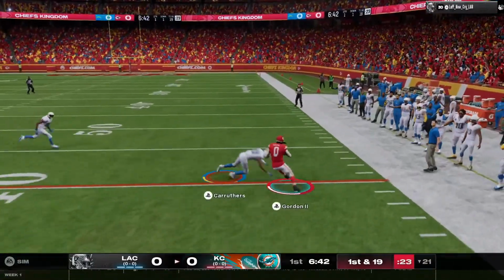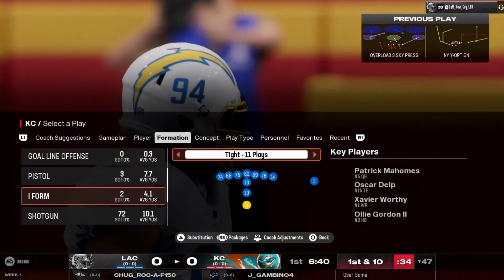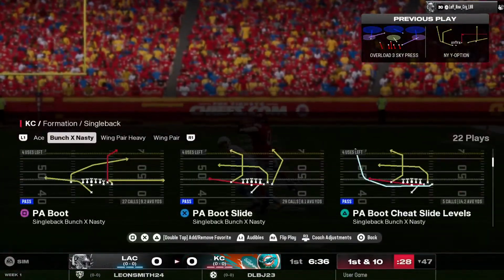Throwing it right into the hands of his running back. And he'll wind up. That one good for 26 yards. These were the chunk plays they thought they could get here against this pass defense. They thought that the rest of the game.